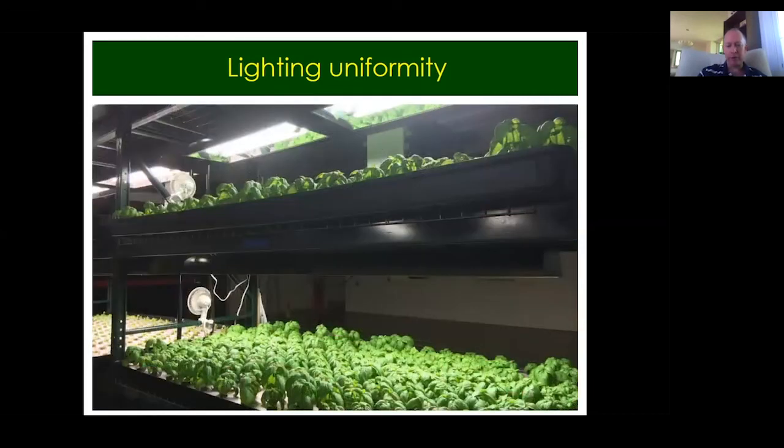Indoors, though, you're not necessarily getting better uniformity if lighting is still delivered as a point source. This illustrates well where you have quite a high intensity in the middle, and it then decreases rather rapidly as you get to the edges. So you're going to have different architecture of the plant as you decrease the intensity, as well as changes in the biomass.